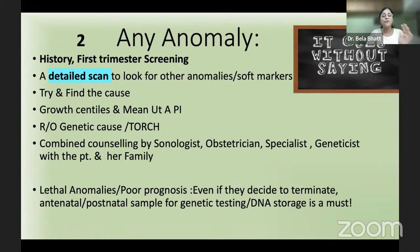We try, wherever necessary, to rule out the genetic cause, TORCH. We look at the markers for chromosomal anomaly, for the TORCH infection. And then at the end, it's a combined counseling by the sonologist, the obstetrician, the specialist of a particular system if involved, the geneticist, and then the patient as well as her family. Last but not the least, in the general principle, even if it's a lethal anomaly or there's a poor prognosis at the end, and even if they decide to terminate, remember antenatal sampling, as Dr. Debosmita has emphasized, taking amniotic fluid and doing genetic testing, whichever is necessary.